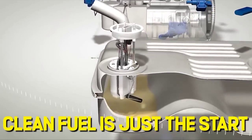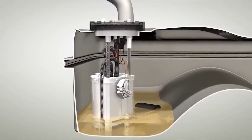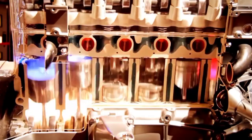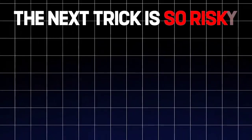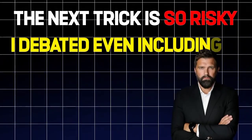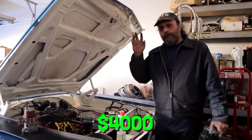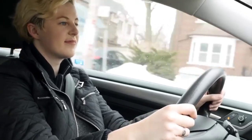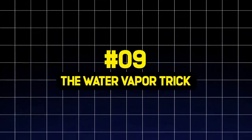But clean fuel is just the start. True power ignites within the combustion chamber, where fire, pressure, and timing truly awaken your engine. The next trick is so risky, I debated even including it. One mistake costs $4,000. Done right, your engine runs 100,000 miles younger. 9. The water vapor trick.